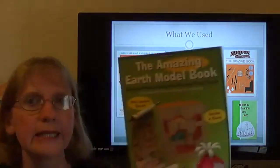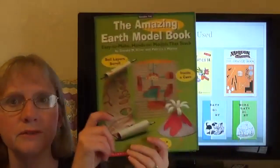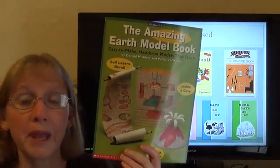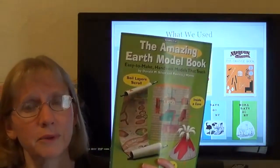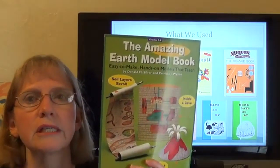We use books like this. This is the Amazing Earth Model book. It was fun because you could make these different models of the Earth just out of paper. There were things like some coloring that you did. My kids weren't thrilled about coloring, but a lot of times they had moving parts and just interesting things about them.